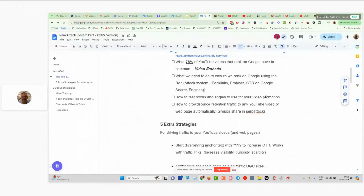Variations of SERP, VidAttack Alpha, etc., as it was called previously. So I suggest that if you are using SERP Attack for the RankAttack system, that you start off with YouTube, do 20, 30 CTR. You can also use SERP Attack to go and do direct to the URL, and you can do high retention views, just high retention views. That is not suspicious because a lot of people have got email lists, they've got social media followings, etc.